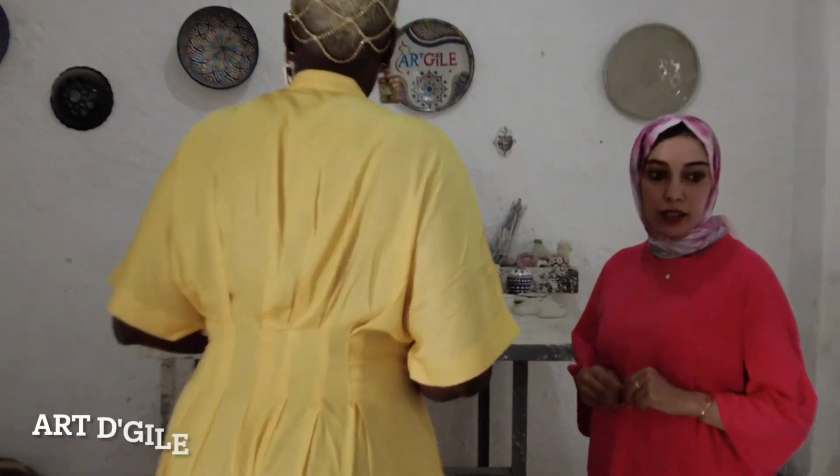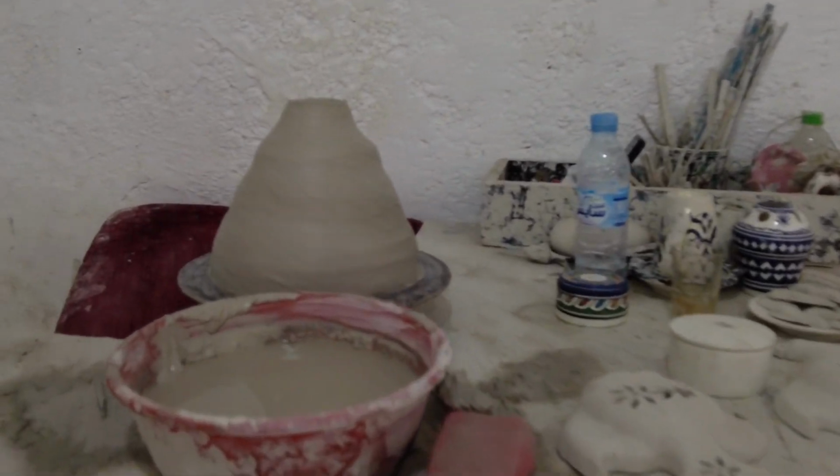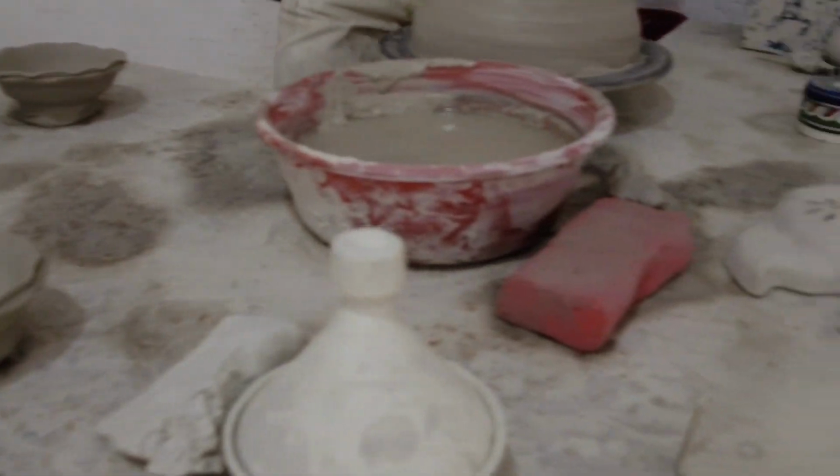Here I am with Zanab at Arte Gaio. It is a mosaic tile company. I had the pleasure of walking around the whole facility and learning the process from the beginning to the end on how to make mosaic tiles.